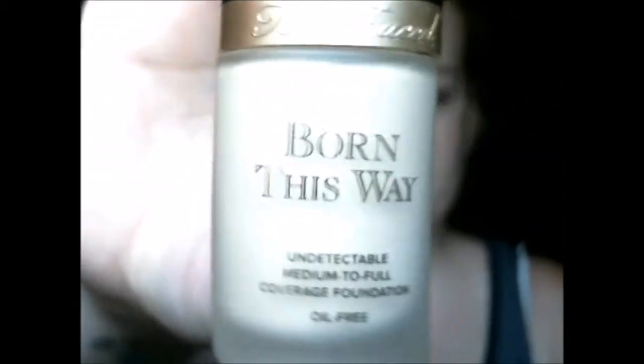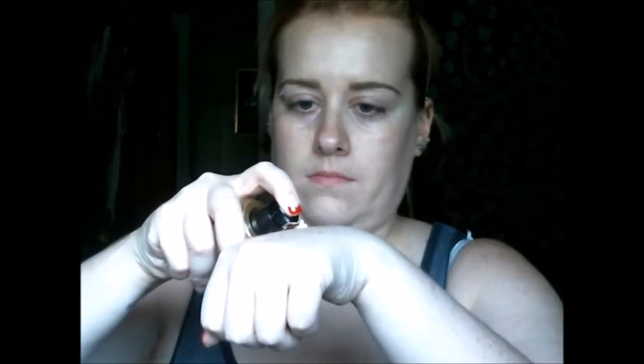Next thing, I'm going to go in with my Born This Way foundation in the shade Snow from TooFaced. I'm going to be using about a pump or two on the back of my hand. And going in with my finger and just dotting that around my face, spreading it out in an even layer, down the neck a little bit, under my chin, just so it's spread out nice and evenly here for us.